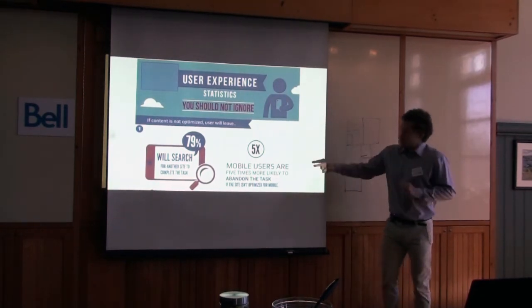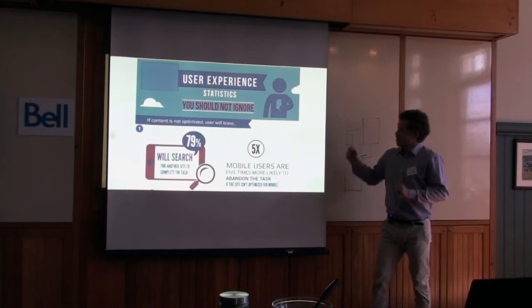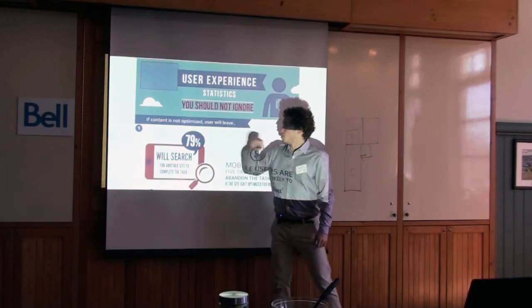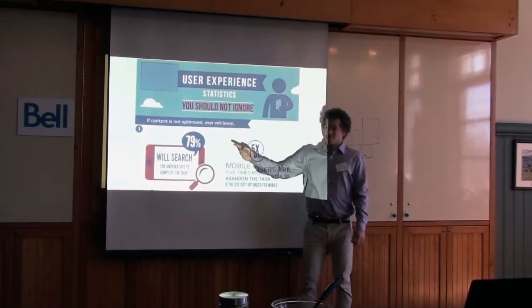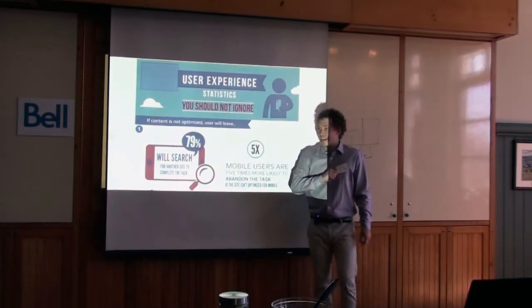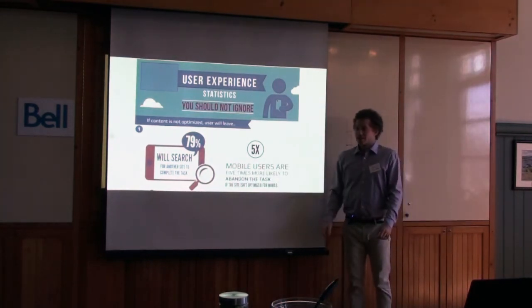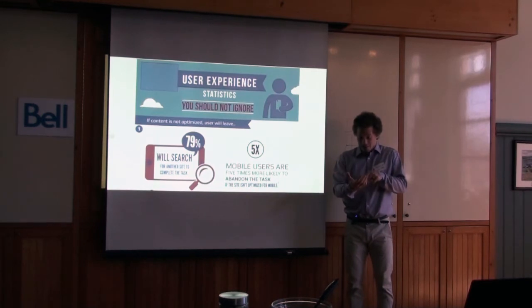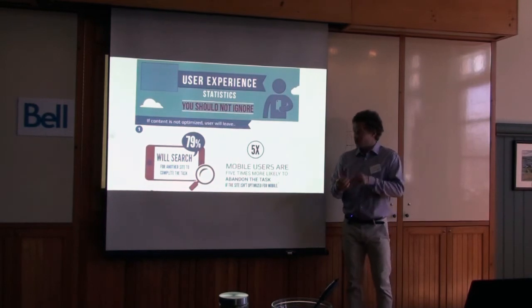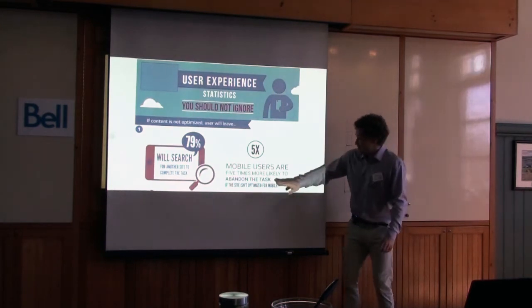So I'll just point to the ones that are popping out as being the most important on the screen. So right now we're looking at if content is not optimized, so not mobile friendly, the user will leave. They'll just get out of there. 79%, so that's huge. That's 80% will just search for another site to complete the task. So they won't even look at what you have. They'll just be like, oh, this site looks horrible. I'm just going to find one that doesn't look so bad that I can use on my phone. 80%, that's monstrous, you need this.